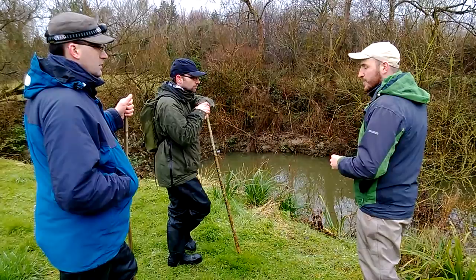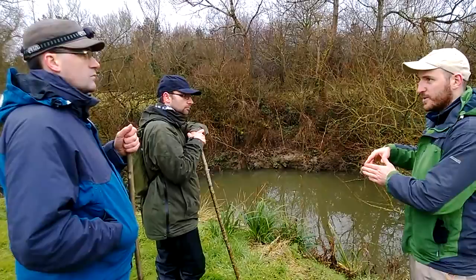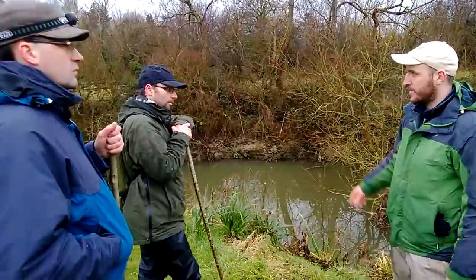Got it. What we should find is, as we walk up round here, we should be able to quite easily see the point at which the impoundment drowns out, and we can see exactly how far up the river that weir is impounding the flows. Excellent. Yeah, let's go and have a look.